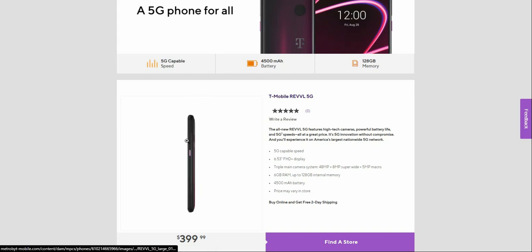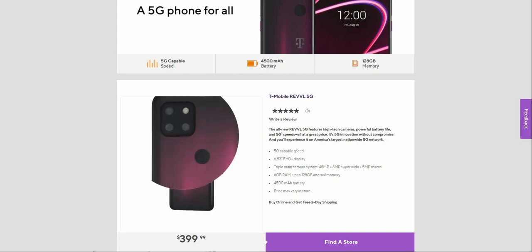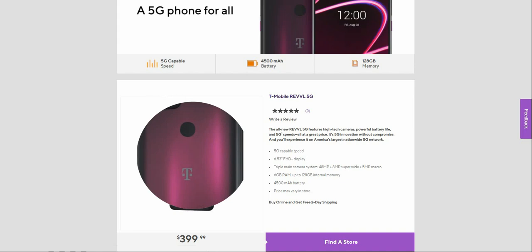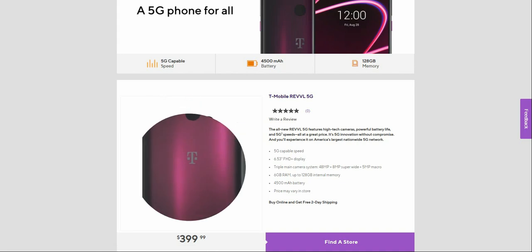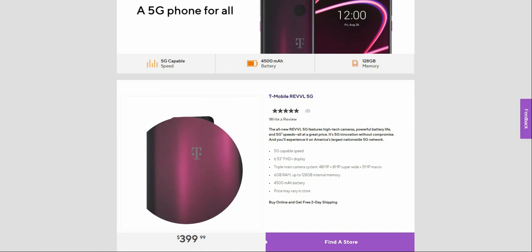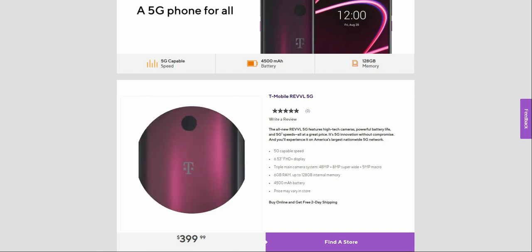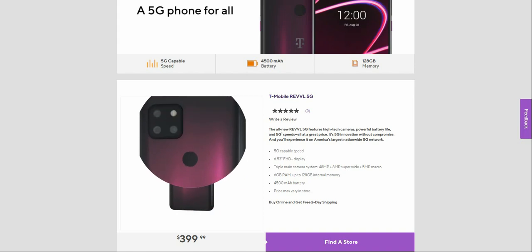Okay. So then on the back of the REVVL 5G, you guys will have 3 cameras, camera flash and sensor, and a T-Mobile logo. It's available in this reddish pinkish color, which I think is very nice. It does look pink on the screen to me, but I think it looks very nice. It looks premium. I don't know if it's metal or plastic. I don't know.